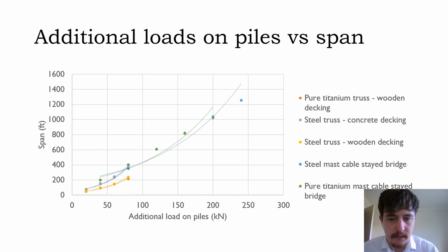and this can be said for the cable stayed bridges as well. Here you can see the additional loads that the conventional footbridge designs that I've come up with will have on the piles. Now, if you look to the left here, the yellow and orange lines represent a steel truss with a wooden decking and a pure titanium truss with a wooden decking. The grey and blue lines here represent the steel truss with a concrete decking and the pure titanium truss with a concrete decking.